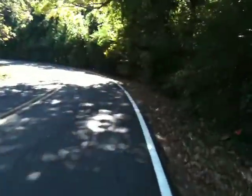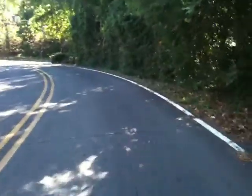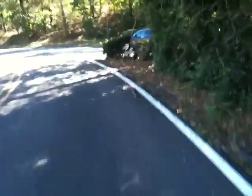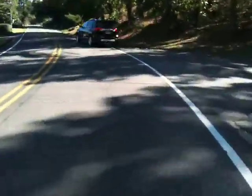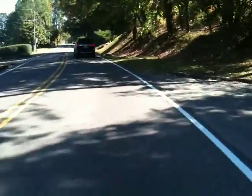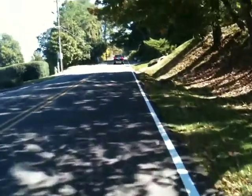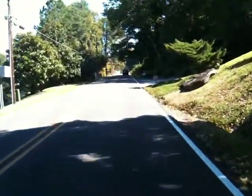So you come through here. Oh, look at that, I'm at 7% now, so I guess it does kick up until you get around this corner. There's a car coming in right there. All good, go for it. I guess you've got to watch out for that too. If I was going for the KOM, I'd be going about 3 times as fast right now. No, twice as fast.